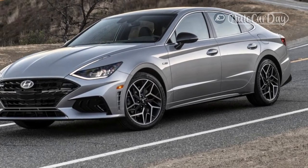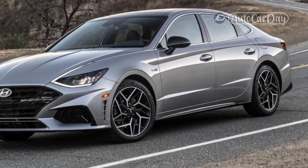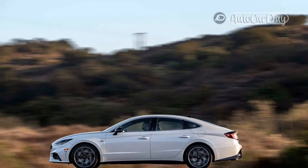Kinky side skirts, a subtle trunk spoiler, and N-specific exhaust outlets housed in a gloss black diffuser round out the exterior changes, turning the already individualistic Sonata into an exuberant sport sedan.